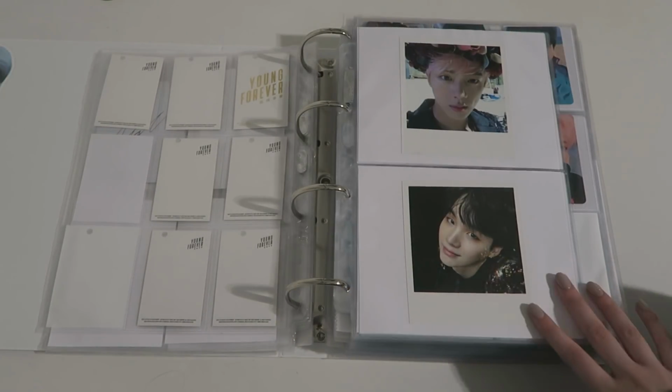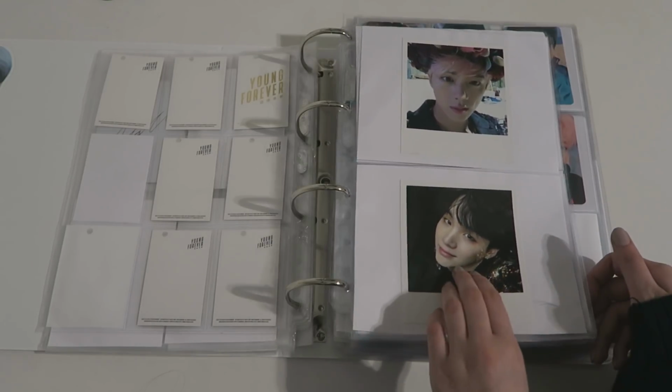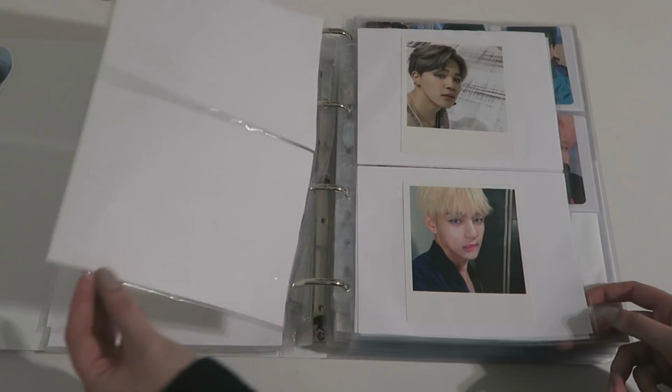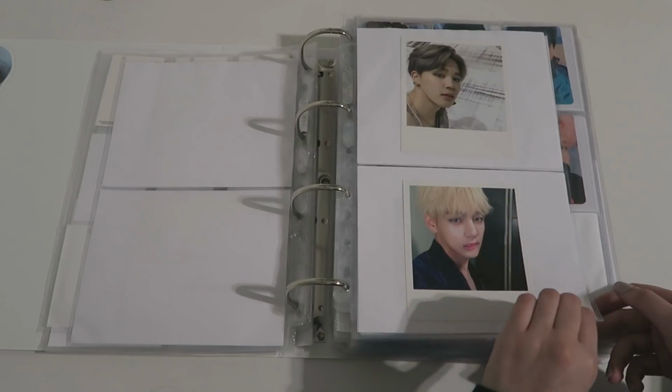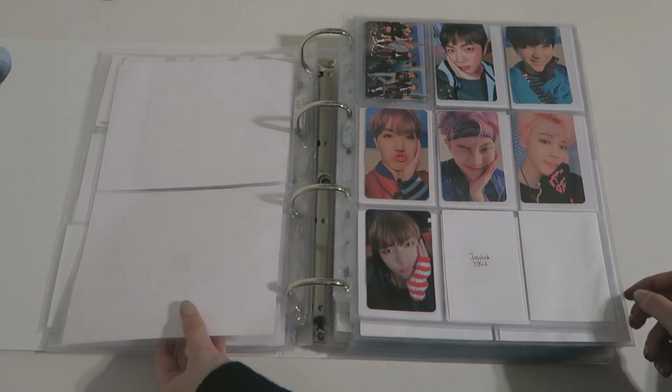And then, oh, I really love this so much. It looks so pretty. So this is the Wings Polaroids. Despite the quality of the cards, I really love these. It was one of the quickest for me to complete as well for some reason.